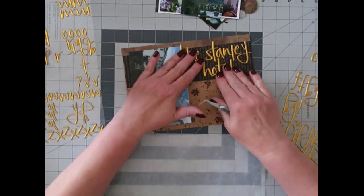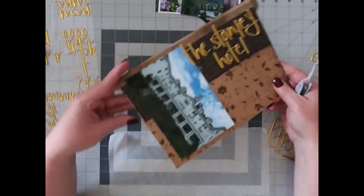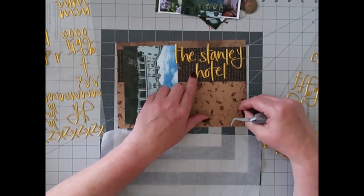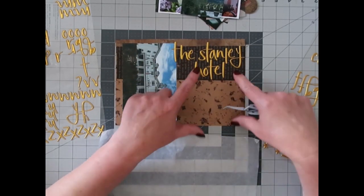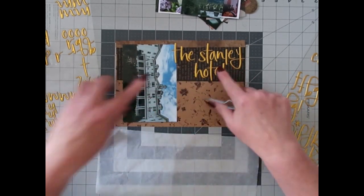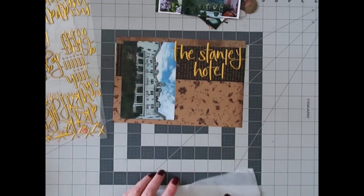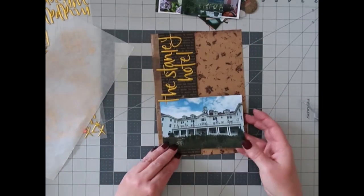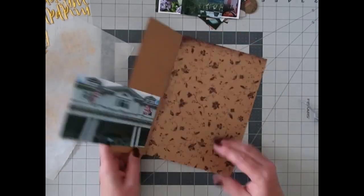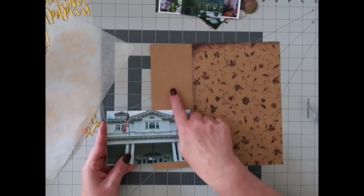There we go. That worked out actually really, really well. I love that. I love the color. I love the brassy look of these letters, and I love this font. I think it's perfect for this page. So yay, glad that worked out. So then I've got this just flips open, and there's my title, there's my flip. Okay, and I think what I'm gonna do is add some journaling here.